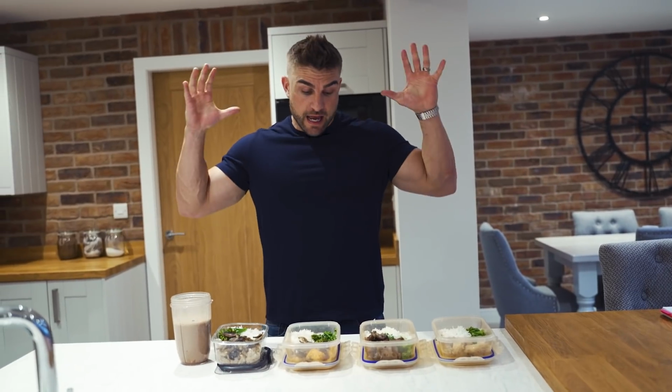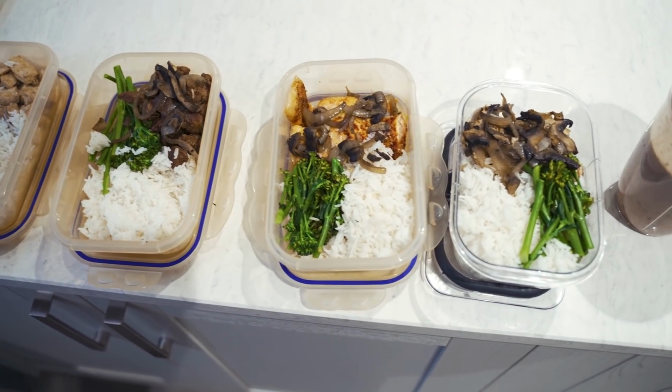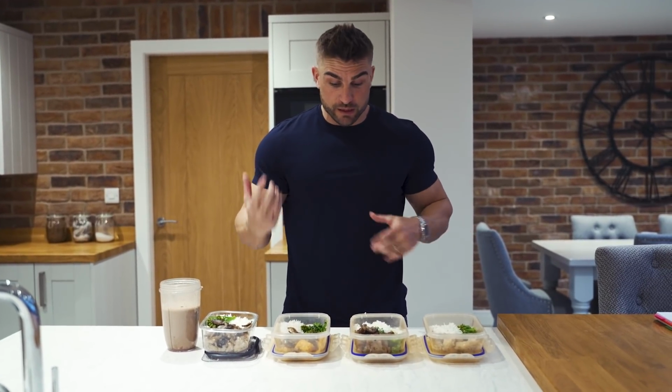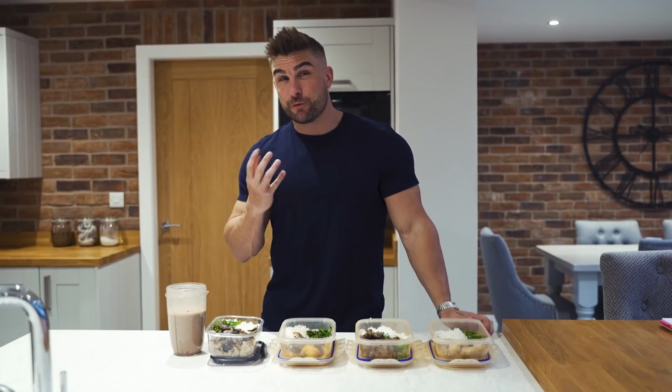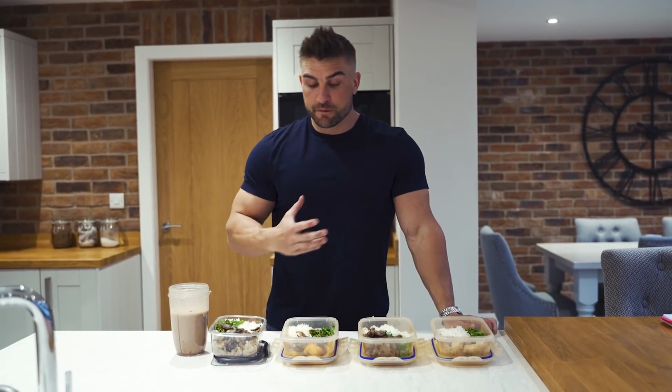So that's it. This is my meal prep for tomorrow. As you can see, there's 5 out of the 6 meals that I'm currently taking. I wouldn't call this an off-season diet because I've just worked out the calories and it's 4,000. Just over 4,000 calories in the 6 meals. For me, I would like to try and push that up if I'm going to go into an off season.